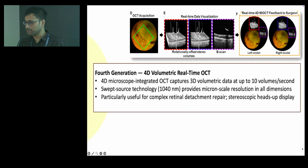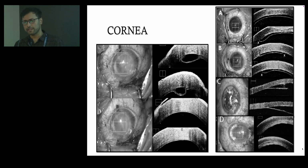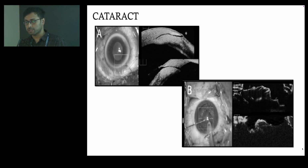And the fourth generation models give a 4D volumetric real-time OCT enabled by swept-source technology, which is particularly useful in complex retinal detachment repairs. Its applications range from corneal procedures, where it's used to visualize the different layers of the cornea or behind the grafts. In cataract surgery, it helps evaluate the corneal incision, the lens tilt, the anterior chamber structures, detect viscoelastics, and even the retrolenticular space.